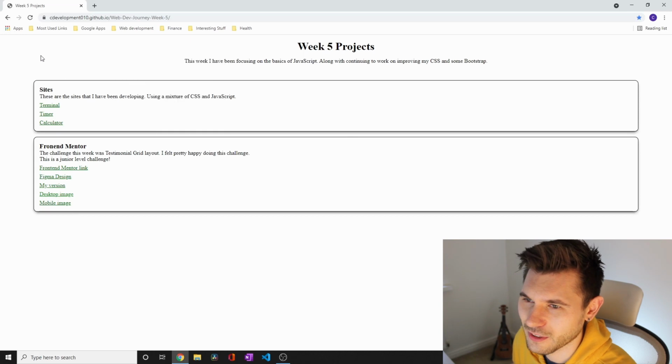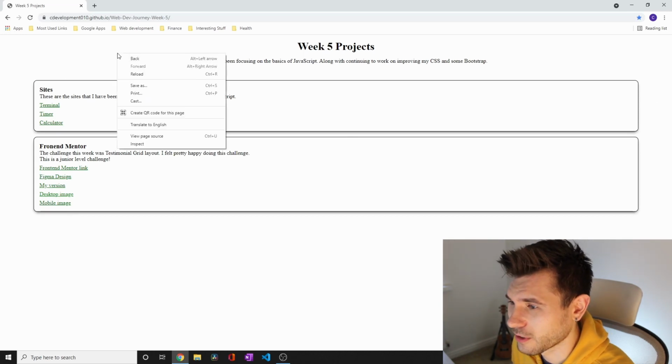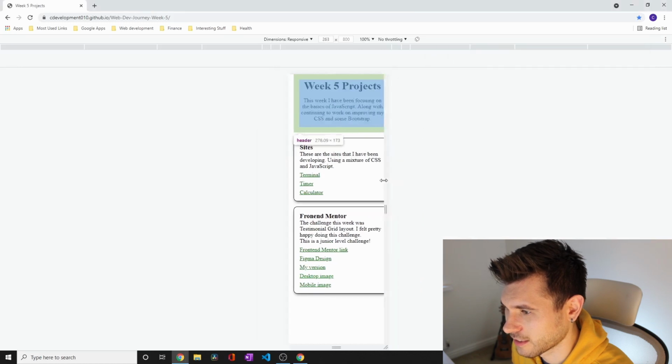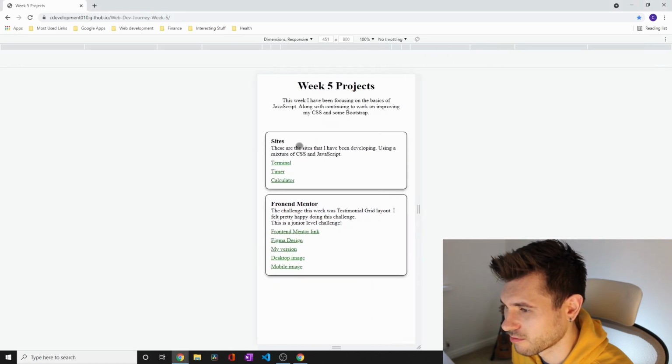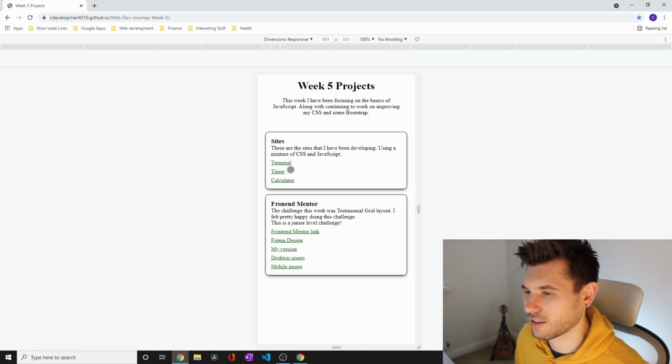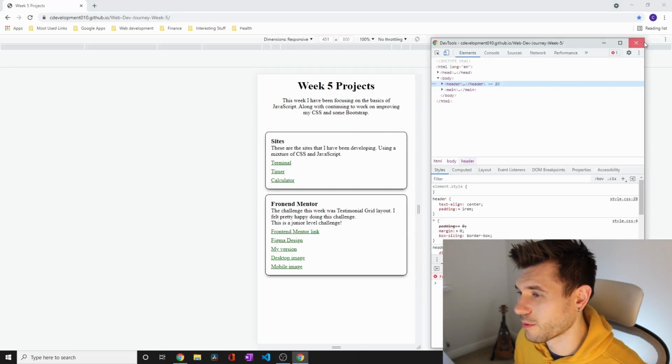So in terms of the navigation page, there's nothing really special going on here. They're just stacked. You know, you've got the box layout. I think I've used green for the links, which is a bit bizarre if I'm honest.